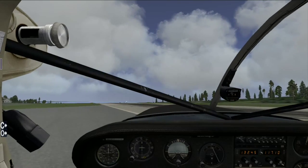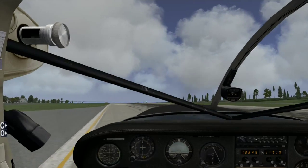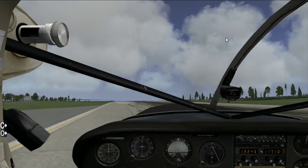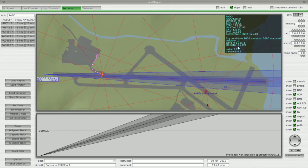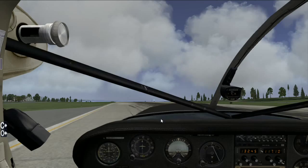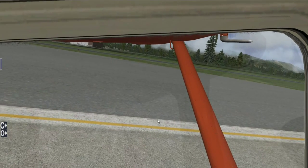Good news, I guess, is that, wait a minute. The wind is coming from where? 060 at 08? So I'm in the headwind right now. So, I guess let's do this.